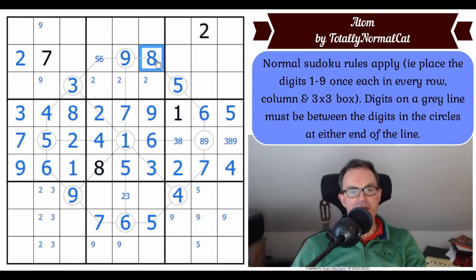8's here by... I think this is... yeah. This is an 8 by Sudoku, which gives us a 9. 3 has to be in one of those two cells. And... can we do any better than that? 4? Where does 4 go in box 8? It's got to go there.